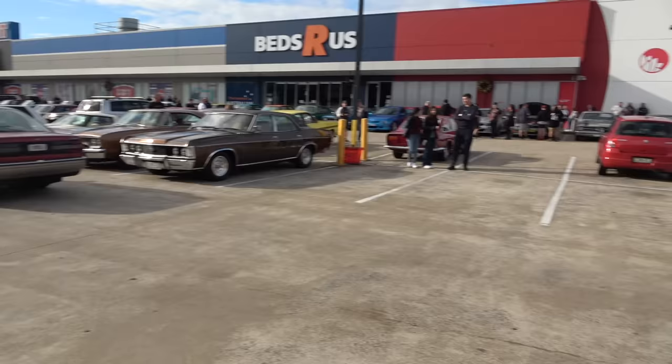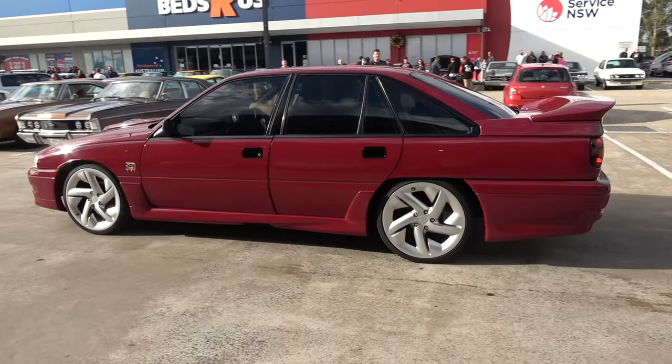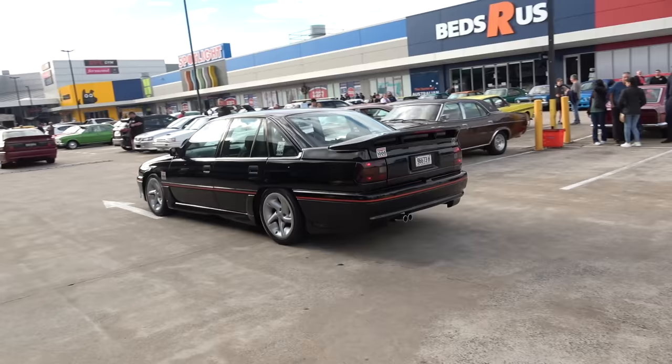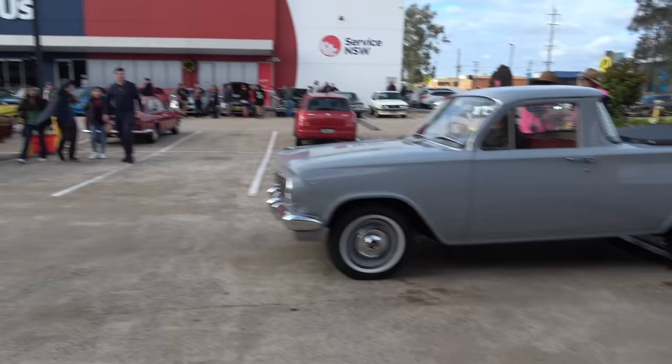HS3 VN SS Group A, yes indeed. Check that out, eh? Doesn't it look lovely? Immaculate. And the one in the black. Very few of these came out. Same car as the one in front, SS Group A VN. But I think there's only like three of those made in black. Check out the grey ute Holden. It's looking sick, 62 model.